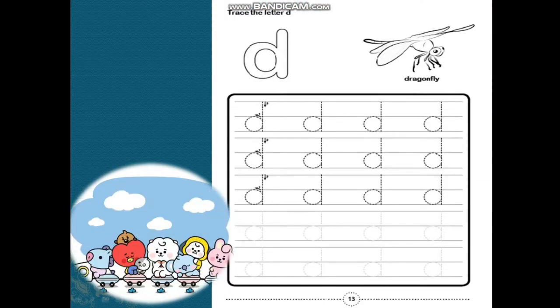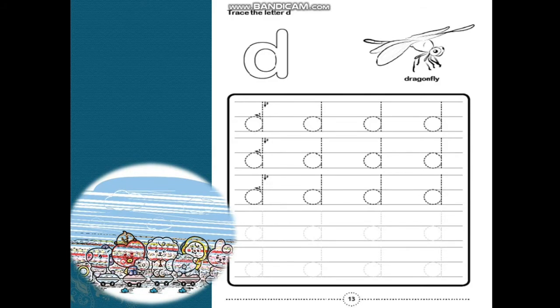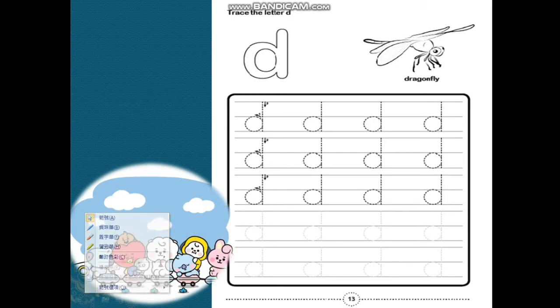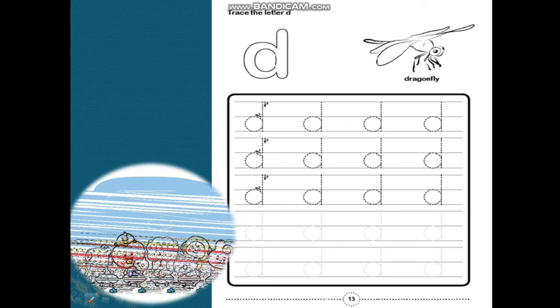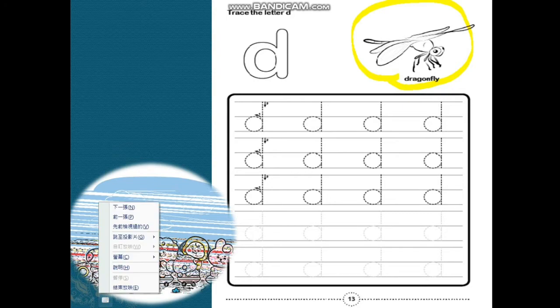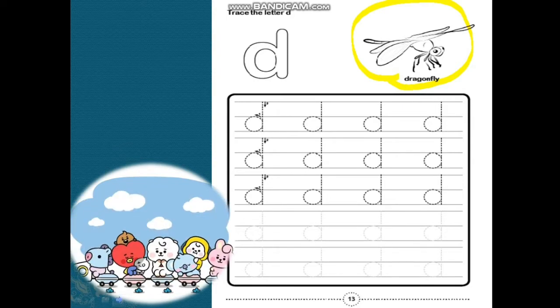Okay guys, now let's see. Today's homework is on page 13. However, before we start our homework, I want you to look at this picture. We're going to find out what this is. Last time, Miss Arfin has told you about this. What is this? Dragonfly. I'm going to show you later. However, before this, I'm going to ask you to play the game first. Let's play the game.